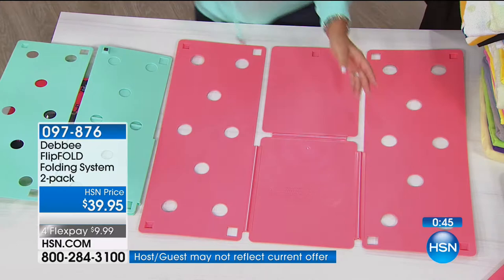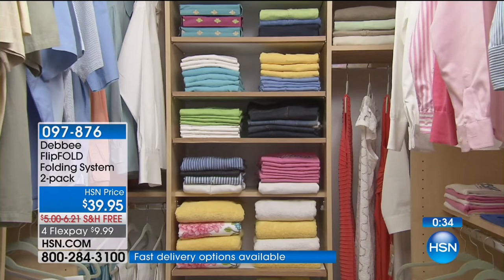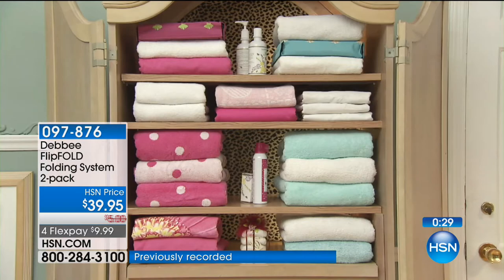People who have different handicaps use this because they can feel the fold. Yes. They don't have to see the fold. This is great. Our military uses this because you know how military folds have to be: crisp, neat, perfect every time. Love this. What you are gonna have when you use the flip fold.